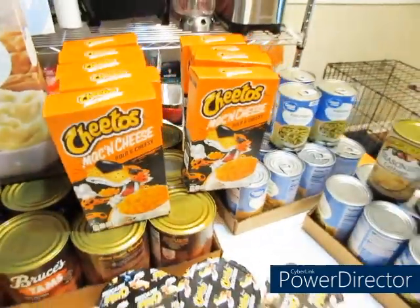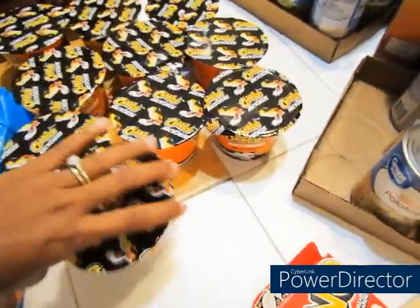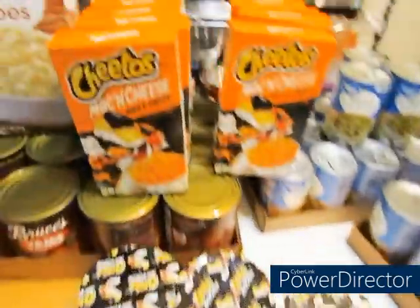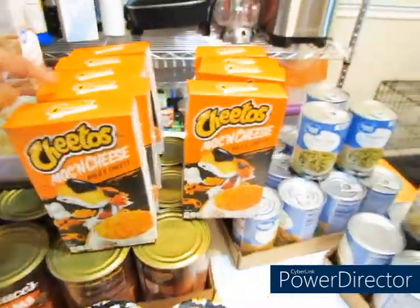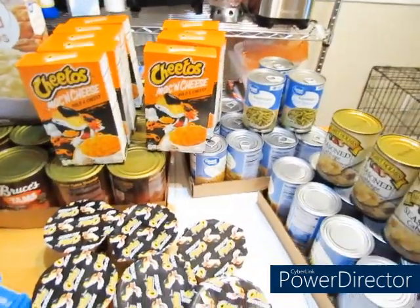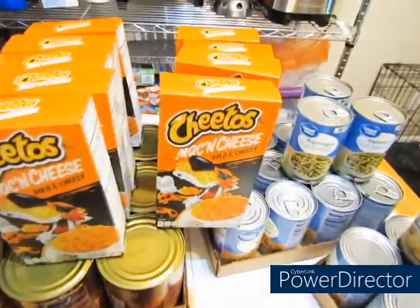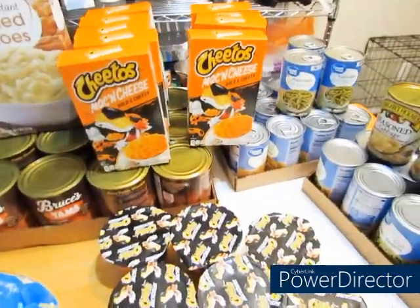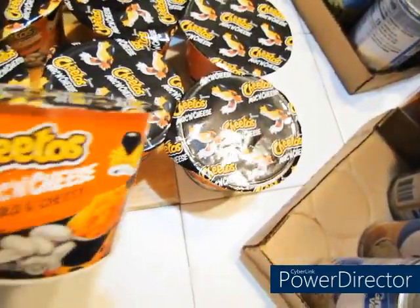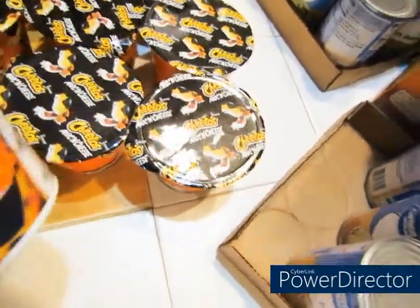So over here, remember I had bought these right here the last time. They did not bother the kids, and they love them. So these are the Cheetos mac and cheese. So I got 1, 2, 3, 4, 5, 6, 7, 8, 9 boxes. These was 96 cents. Ain't that crazy? Because I'm going to tell you, these were a dollar. So they were the same price. That's $4. They might have been 96 or 99. They wasn't over a dollar.